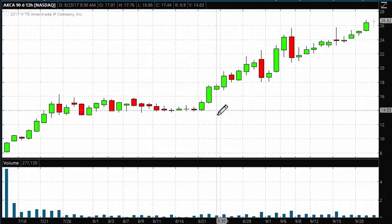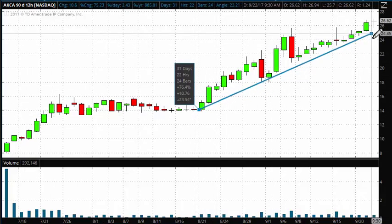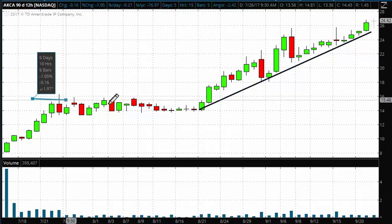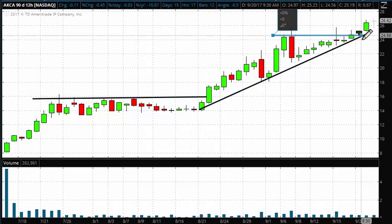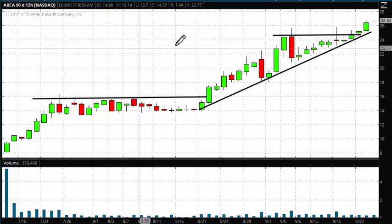AKCA, another biotech, steady higher. So here was a breakout back here, and then you had a breakout through this recent high. So this one just continues to look good, this AKCA.